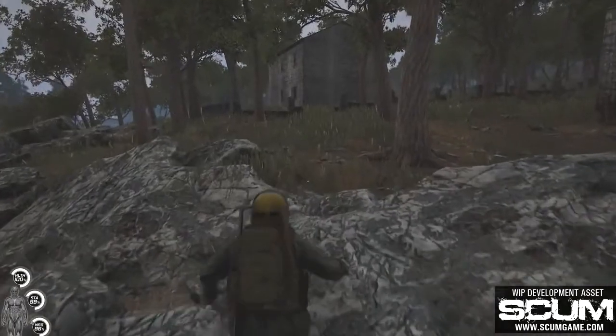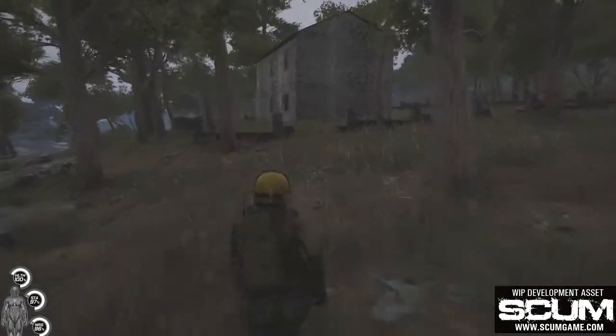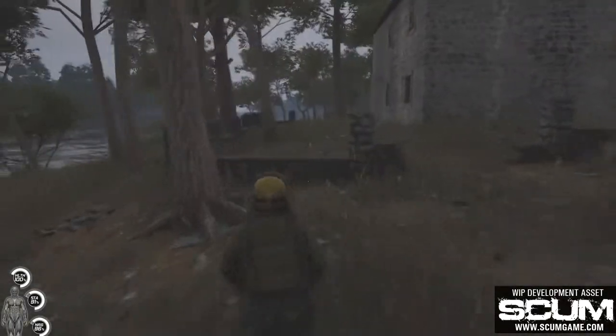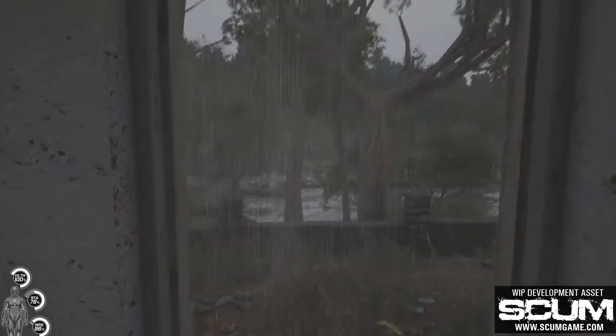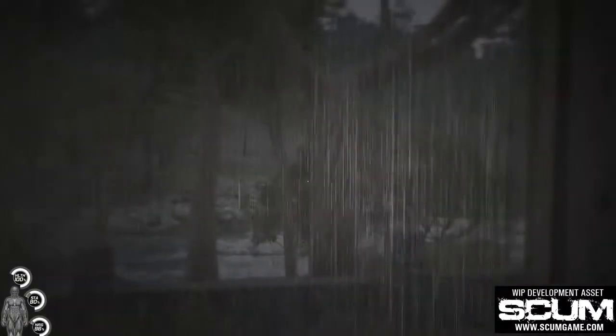The next way is the impact of the weather. To avoid getting wet in rain, try to find a dry spot fast, or wear at least some water-resistant gear. Being drenched in the rain during cold weather will impact the immune system and your character will probably get sick.